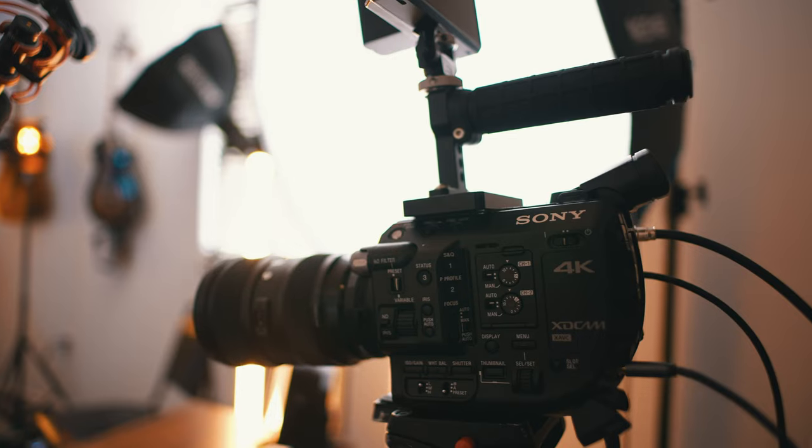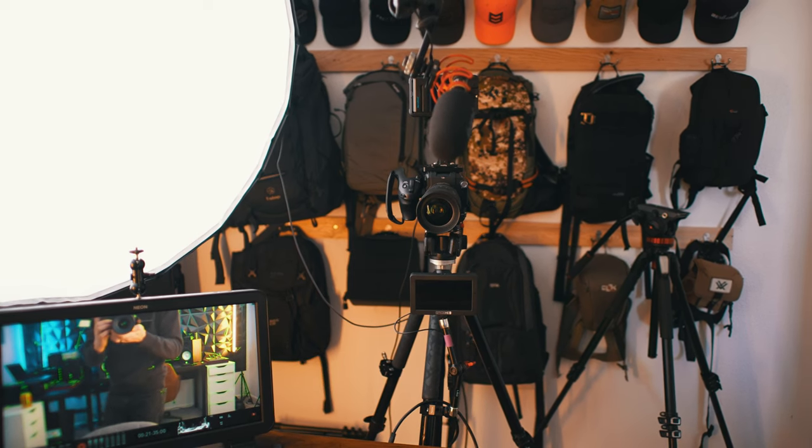And then the cool part is I can flip over to this side of the room, and this is where I shoot everything. So I have my camera, my desk, my monitor, my big light, with that back there as my backdrop. And then this is like my main shooting area.